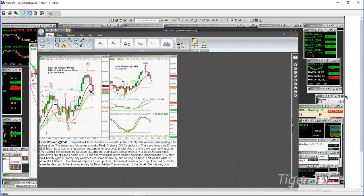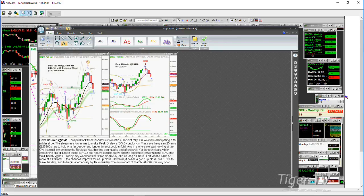That was yesterday. Although the MACD and stochastic are holding okay, you've got to watch out. So as a result, I say the 20-period exponential moving average, the green line there, is going to be key support. Watch out if we touch that. So that's the 120-minute chart, and it's on the shorter term.